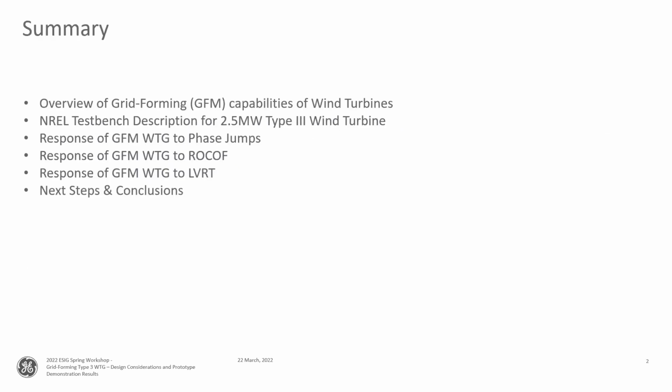Just to give a summary of what I'll be discussing today, I'll start off discussing the capabilities of wind turbines to provide these grid forming capabilities more broadly, and also talk about different categories of grid forming capabilities. Then I'll go into more details about the test bench that we're using to test these grid forming capabilities at NREL. Then I want to dive into some of the results that we've obtained through those tests and talk about some of the important grid forming performance aspects that we've seen. And then I'll discuss some of the next steps of this effort and some conclusions.